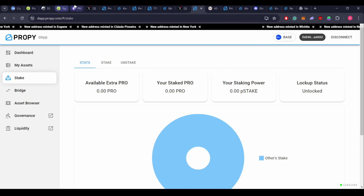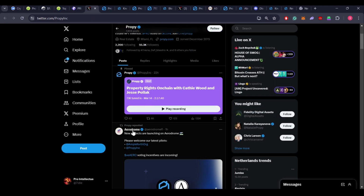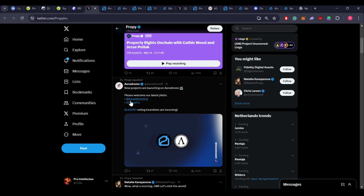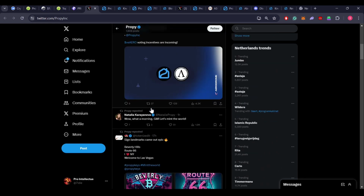So as of now, the Pro token launched around today. According to the Gecko Terminal, it shows that it launched basically on March 15th, and I think that is the reason why it's pumping. If we look at their Twitter, as you can see, even Aerodrome, the biggest DEX on Base, is launching their token, which is pretty good. So I think because of this launch, the token pumped really well.